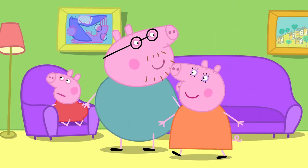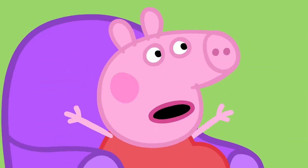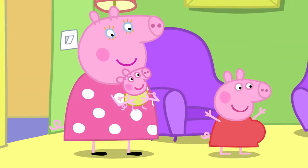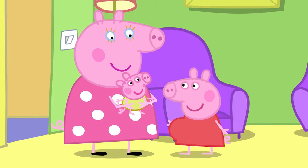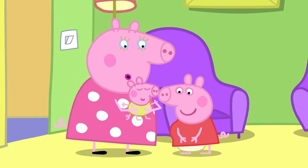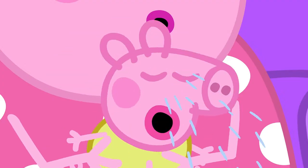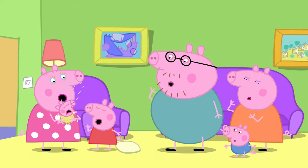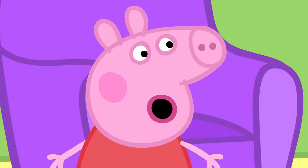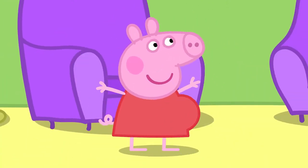Oh. There's one more thing that happened when Mummy Pig was pregnant. What was it? Eventually, a baby came. Auntie Pig has brought baby Alexander for a visit. Hi, baby Alexander. I was pretending I had a baby in my tummy. But now we can pretend that you're my baby. Real babies are quite noisy, actually. So I think I'll keep my cushion instead. Oh.